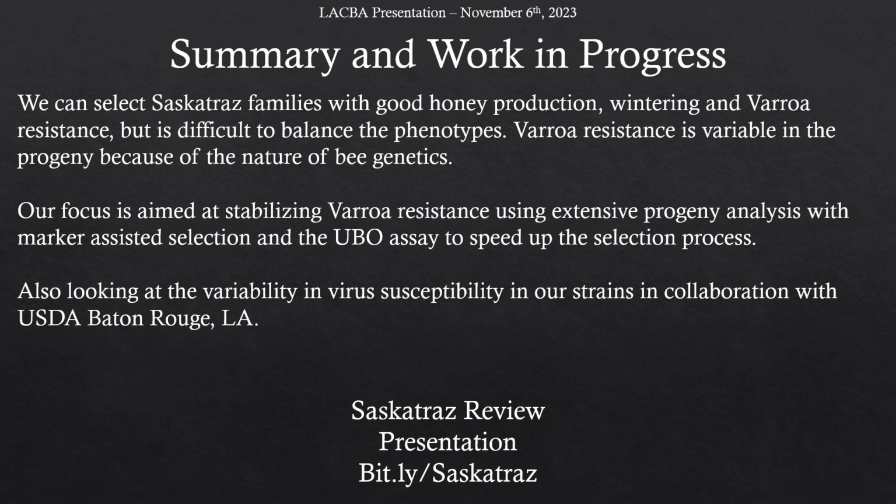So just to summarize what I've talked about, we can select Saskatraz families with good honey production, wintering, and also we can get varroa resistance, but it's difficult to balance that. The varroa resistance is not as heritable as we like. It's variable in the progeny because it seems to be rapidly lost. We're trying to investigate that at the moment, and we're focusing on stabilizing that trait by doing extensive progeny analysis with marker-assisted selection and the UBO assay to speed up the selection process.